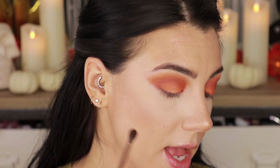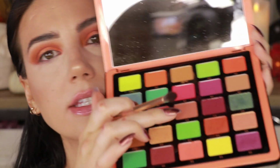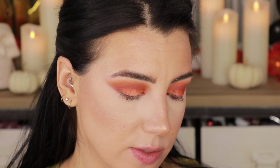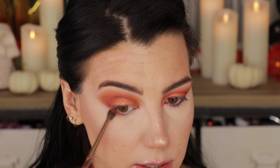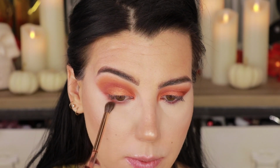I'm gonna take my NABLA Precision Soft Crease Brush. I also concealed underneath my eyes. And I am gonna go into the shade C3, not because we need to change colors, but because we haven't used that one yet. And I figure might as well use as many as we can. And sweep it underneath the lash line. And I'm gonna bring that almost all the way into the tear duct, but just not quite.